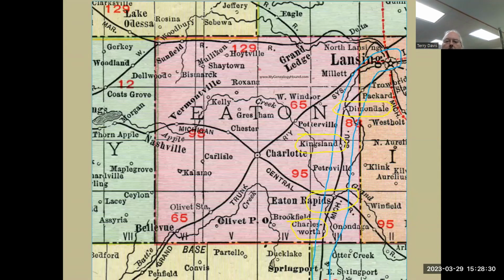Okay, the next railroad we come to is the one that ran from the south of the county up to Lansing and involved the 4 stations that are circled here.